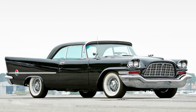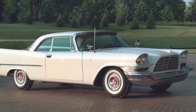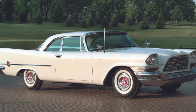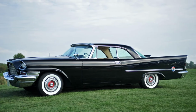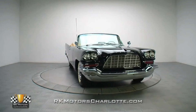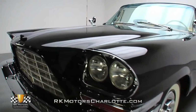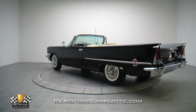1957 Chrysler 300C. The Chrysler 300 Letter Series were high-performance personal luxury vehicles, built from 1955 to 1965. They were named after the 300 horsepower firepower V8s under their hoods and considered by some to be the first true American muscle cars. From the beginning, Chrysler advertised the 300 as America's most powerful car, and it was at the time.